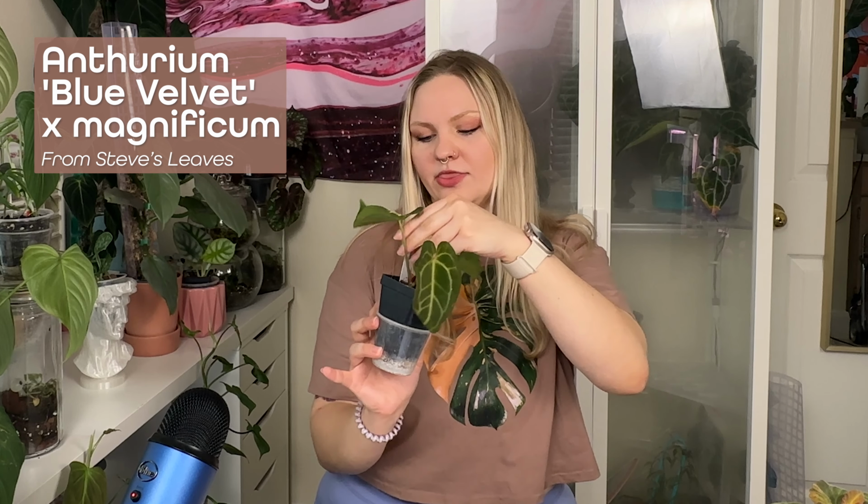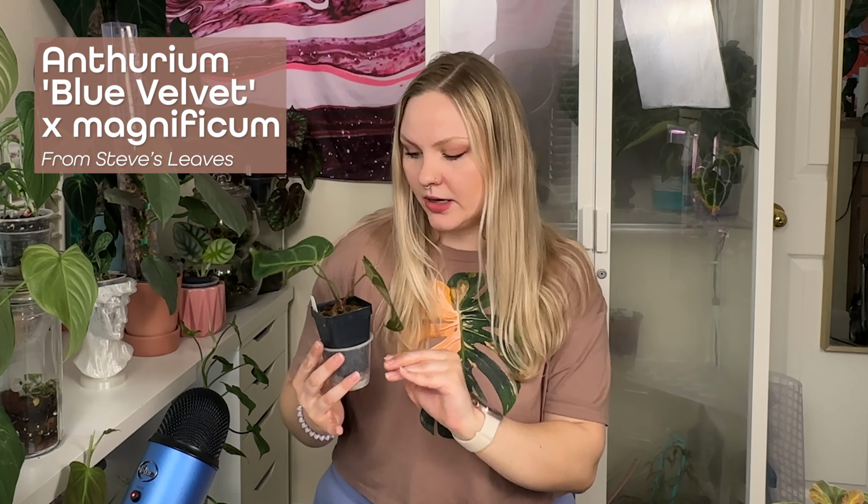Just another Anthurium to help round out my collection. I feel like I'm slowly rebuilding from the Anthuriums that I lost previously. So yeah, super hype about this guy.